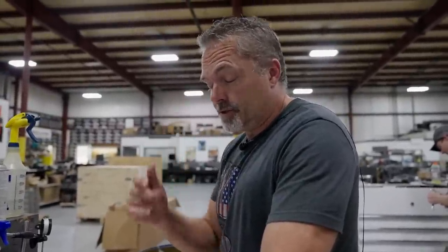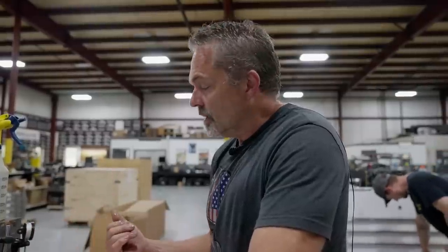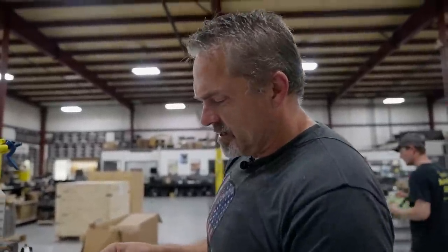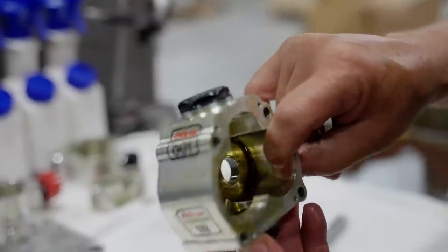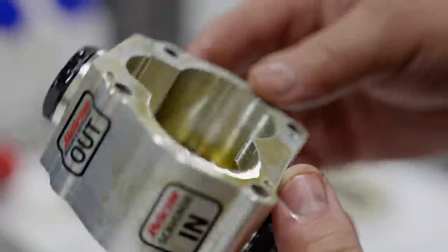So the scavenge sections suck oil out of the pan or out of the engine. The pressure section, the only place it sucks oil out of is out of the tank. So, and you can see it really is not bad. I mean, this is like really, really super minimal, but you can definitely feel it. You can definitely see it, the little scratches in there.